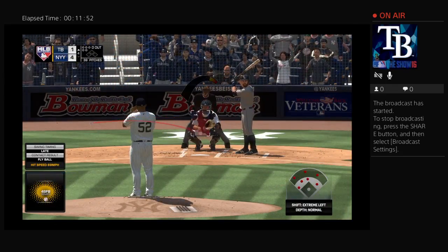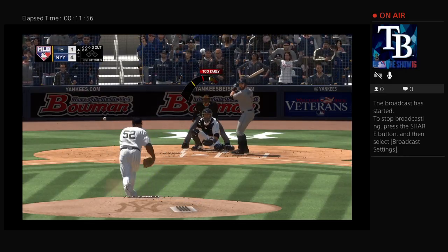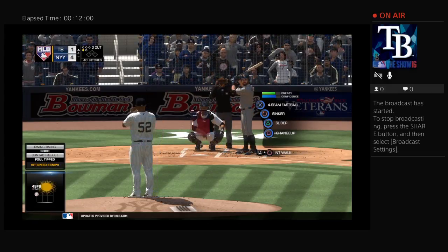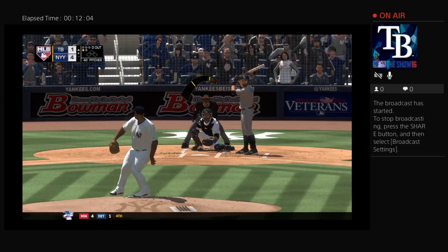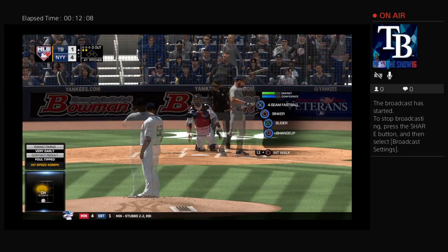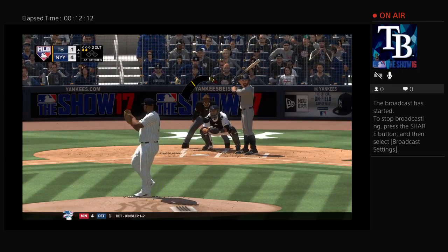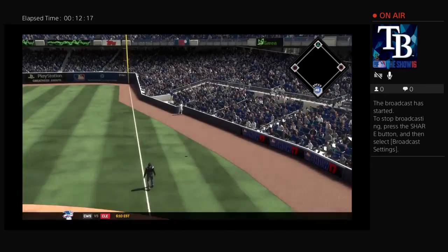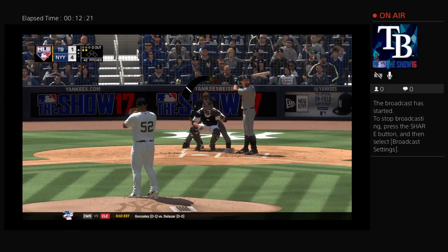Digging in for his second at-bat, Evan Longoria. He's 0 for 1 thus far. Here's the first pitch, chopped foul right at home plate, and that's the first strike. Into the windup. Here comes the 0-1. Chopped foul at the plate here, and it's 0-2. Here's the 0-2 from Sabathia.